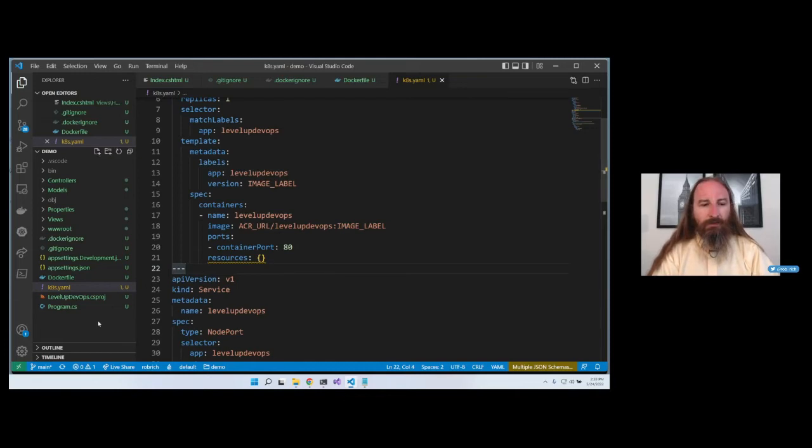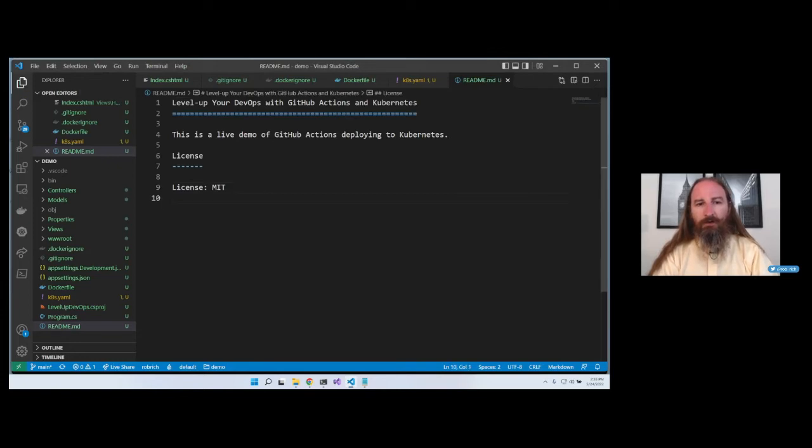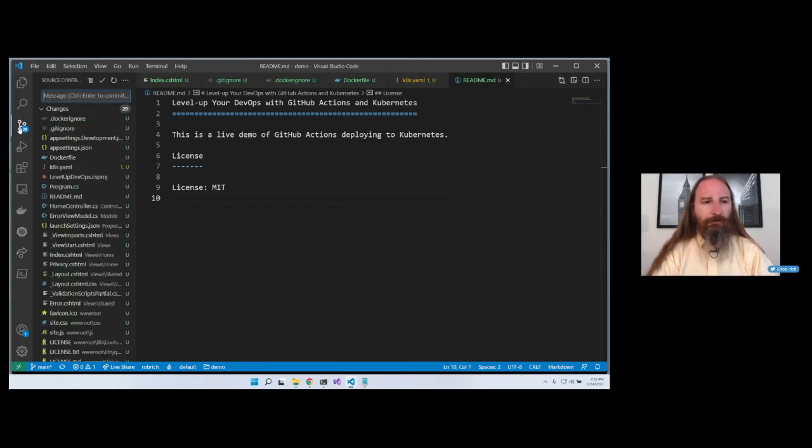Next, let's create a README. So here's my new file, readme.md, and let's go grab some README content. Here is the content that we want in our README file, and that looks good. I think we've got a website that's ready for us to deploy up to Kubernetes. So let's take a look at our stuff.